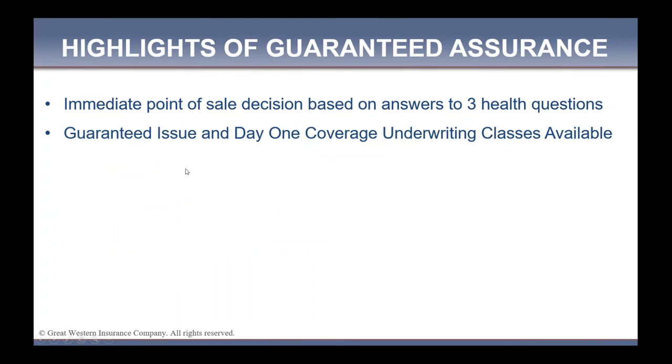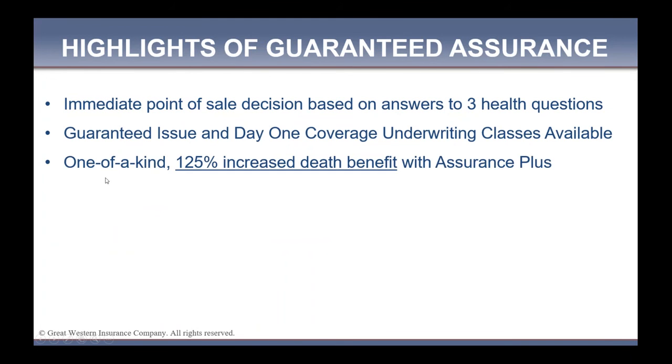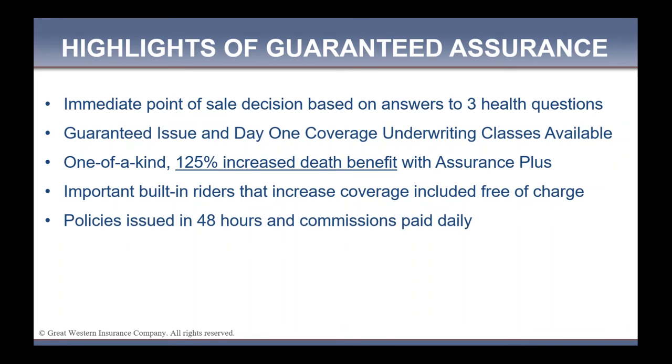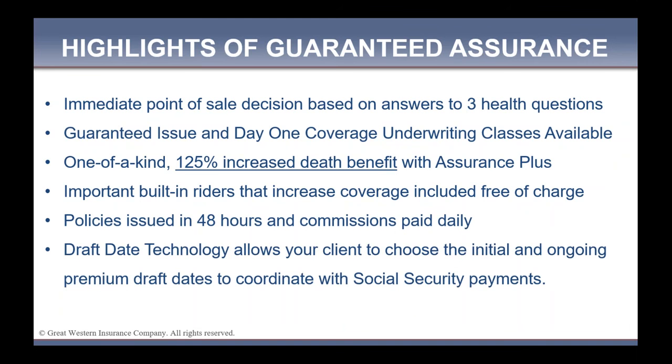It's a guaranteed issue day 1 coverage, and it's a one-of-a-kind coverage where 125% of the death benefit is paid out at the time of death for the Assurance Plus. And the Assurance Plus is the level death benefit that has immediate coverage right away. Also, there are built-in riders that increase the coverage, which are free of charge. Policies are issued in 48 hours, and commissions are paid daily.